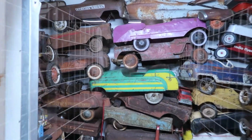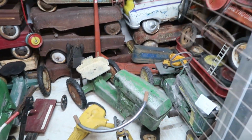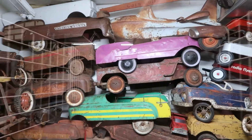Oh, they got the old pedal cars the kids could ride. Huh. Oh, so rusted. Yeah, these were played with. I was talking to my dad. These were played with. People didn't collect things and leave them in the box. They played with them. They played with them hard.